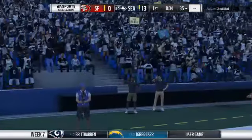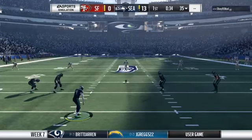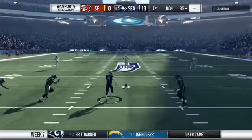And this is no good. Missed the PAT, so they fail to connect, and this remains a 13-0 game. Here's Dawson now to kick this one away.